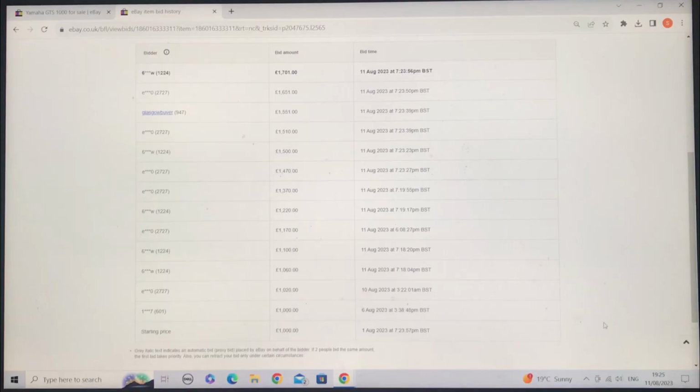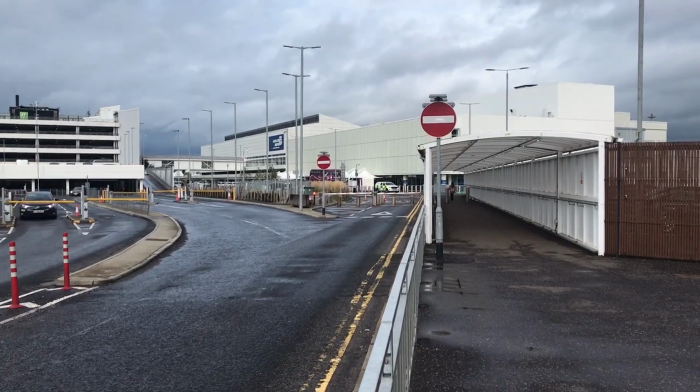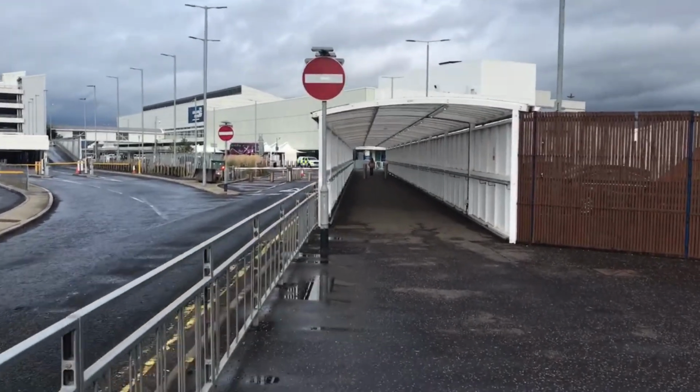Oh well, you win some, you lose some. Sadly, bidding continued to just over £1,700. But that's not the end of the story. It turns out the cockwomble that won the auction failed to honour his bid. The seller, Nick, reached out to me and we agreed a deal.